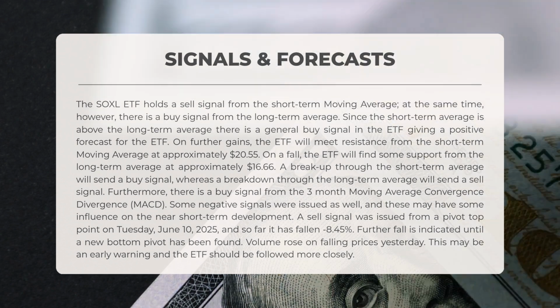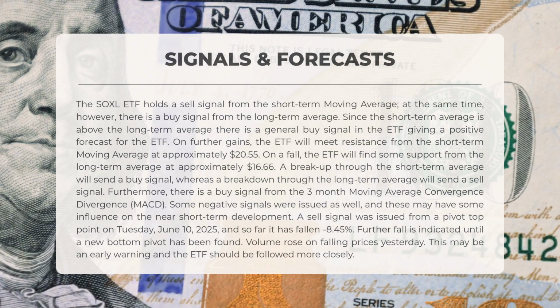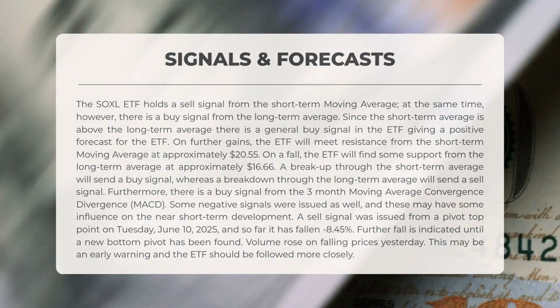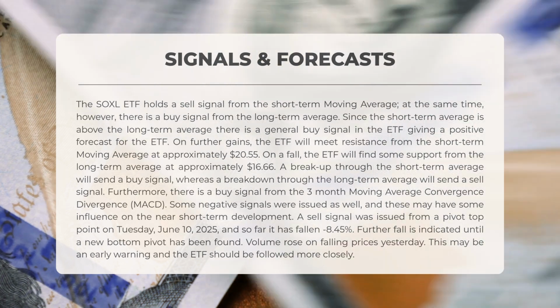suggesting a positive outlook. If the ETF experiences further gains, it is likely to encounter resistance from the short-term moving average at approximately $20.55. Conversely, if the ETF declines, it should find some support from the long-term average at around $16.66. A breakout above the short-term average would trigger a buy signal, while a breakdown below the long-term average would trigger a sell signal. Additionally, a buy signal has been indicated from the 3-month moving average convergence divergence, or MACD.